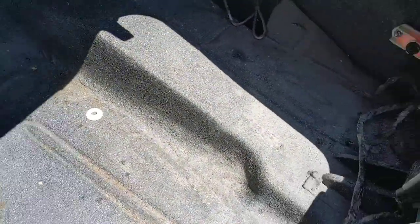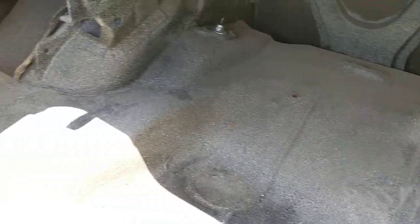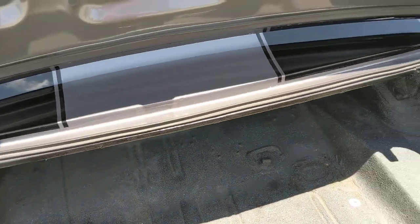Trunk is nice. No concerns or issues in there. It's obviously been resprayed when the car was restored. No concerns as far as holes or anything along those lines. A very solid car.